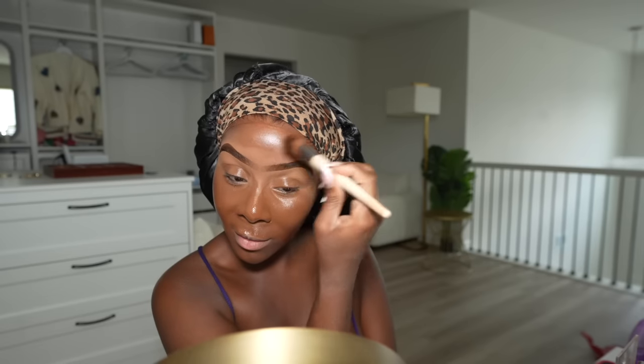Lately, I've been doing my foundation with this brush from Eco Tools. Ooh. Baby, it's giving lush. I've never put on a foundation and felt this luxurious. I don't know how to explain it. It's just this lush feeling. It's so glamorous. We're fancy. It's giving lush. I've never felt this before. Like, the shine.